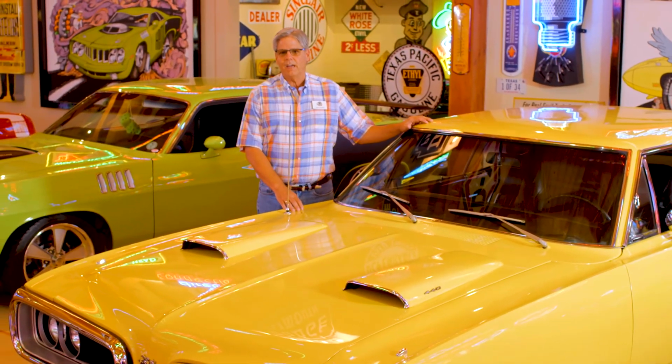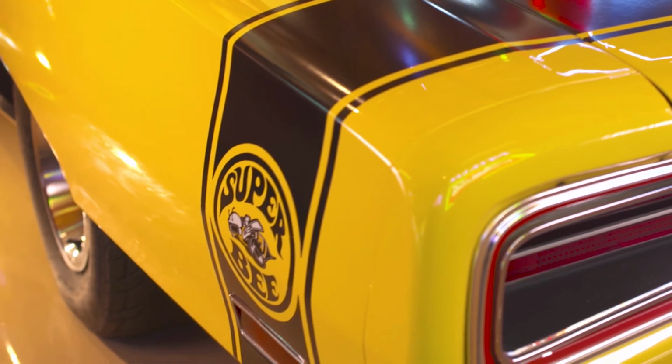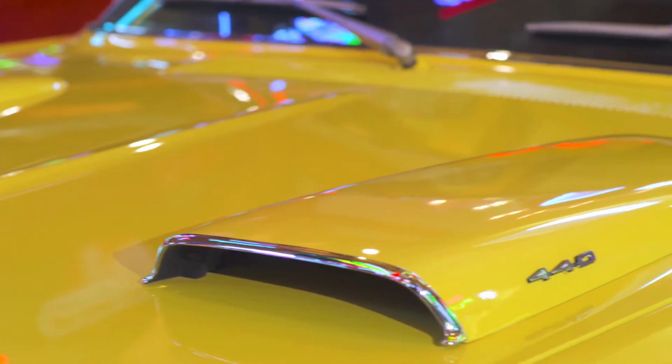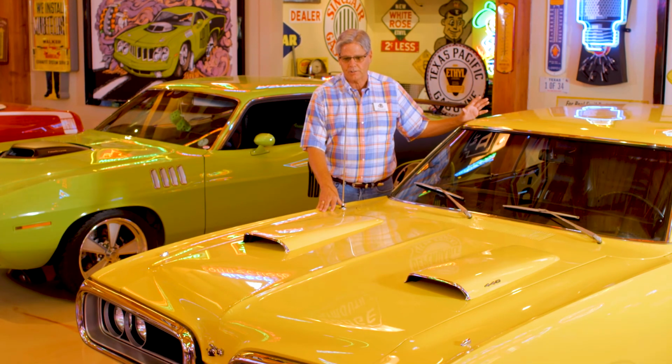In 1968, Dodge introduced the Super Bee. It was an introductory muscle car that was basically a family car with a stripe and hood scoops. It was Dodge's answer to the Plymouth Roadrunner that was already a huge success. Back in 1970, I was 18 years old. I thought this car was a cat's meow, and I was quite proud to drive one around back in the day.